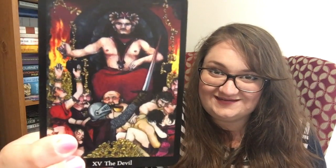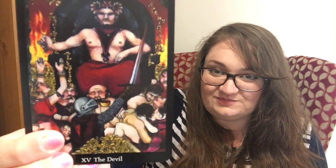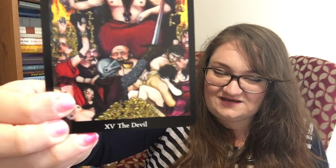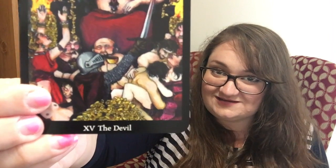The Devil is recognizable in terms of this big figure in the center of the card, but rather than showing the oppression through two people having chains around their necks, it's the temptation side of the devil that is actually quite clearly depicted in this card.